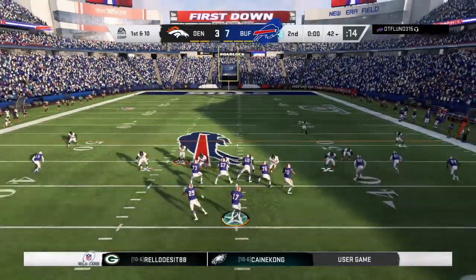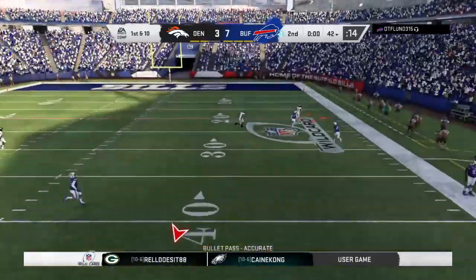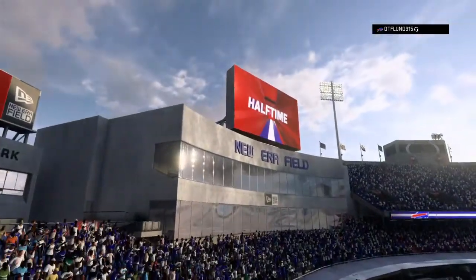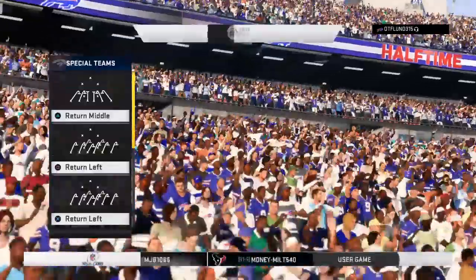A final shot before half for Allen. Going up top. That's caught inside the 20. And they're going to have this way down deep in Denver territory. So we're at halftime of this AFC wildcard matchup.